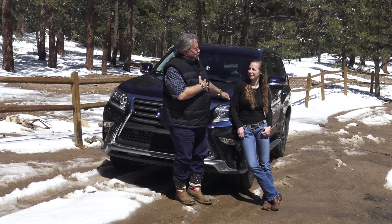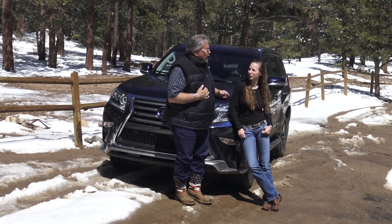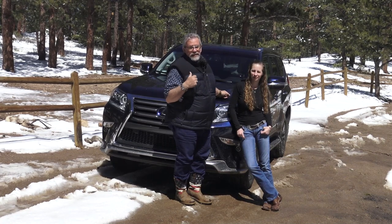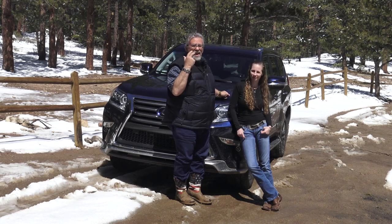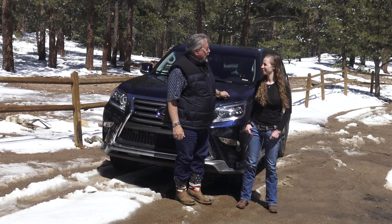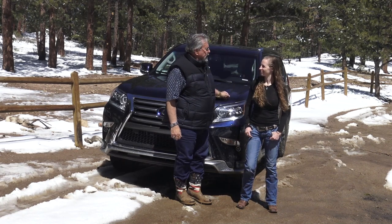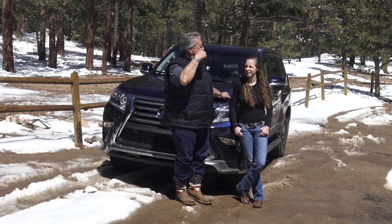And Kelsey, how much power does this have? We have 301 horsepower and 329 foot-pounds of torque. Awesome. We're going to go up some trails because this is not ready for a trailer. You know, we'll tow 6,500 pounds. So we're going to go rock climbing. Let's go play. With air suspension and crawl mode and hill descent and 17 speakers. Come join us.